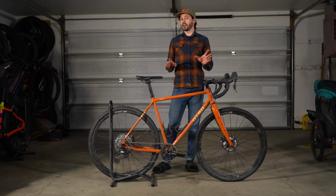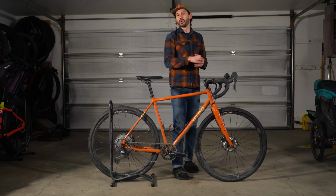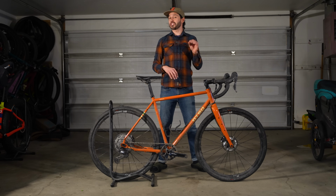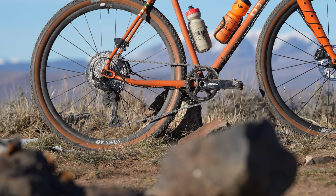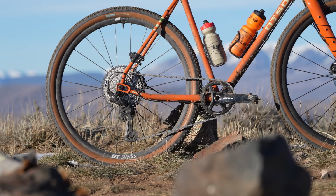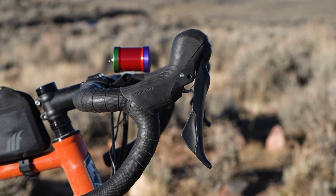So for starters here, I've really enjoyed this, well, I think it's rather new, the newer GRX 1x12 drivetrain. It's the second bike that I've actually used it on this year, and it just works, plain and simple. It delivers smooth shifting, and the hoods are super comfortable, and the flat mount brakes performed well, actually better than the ones I tested on the Esker Lorax.